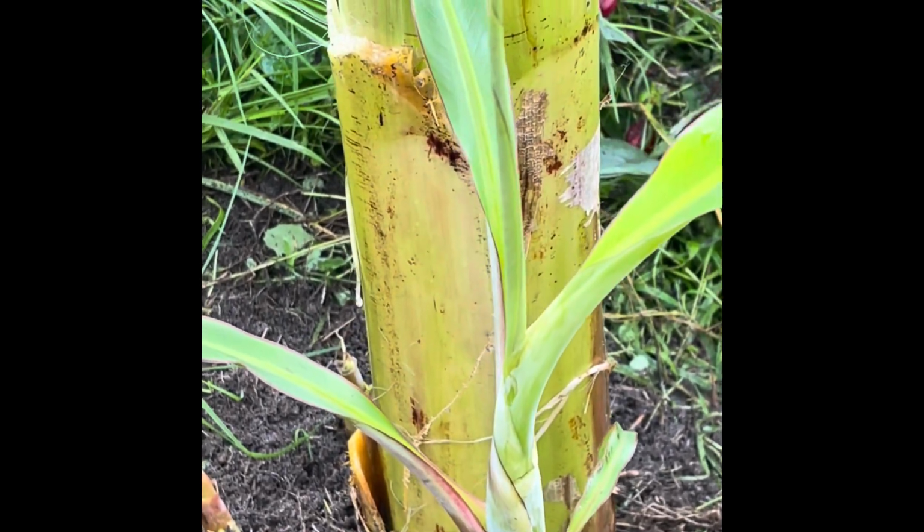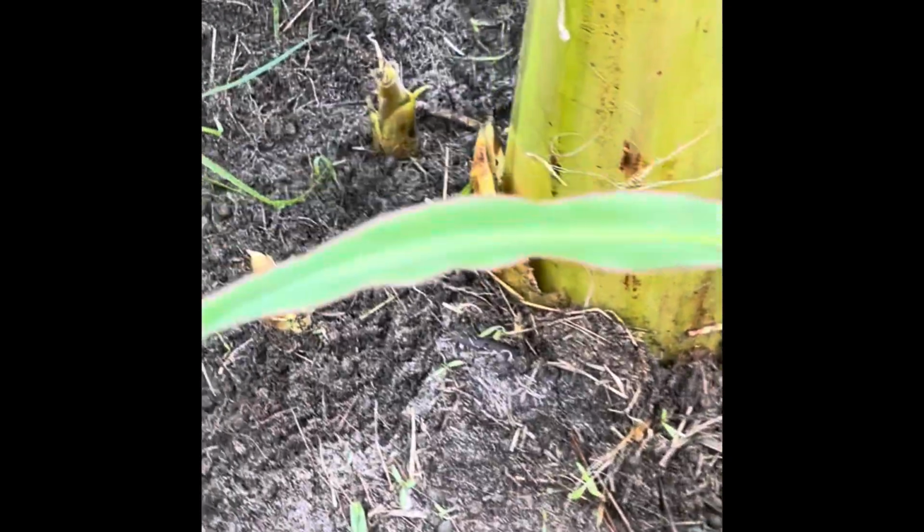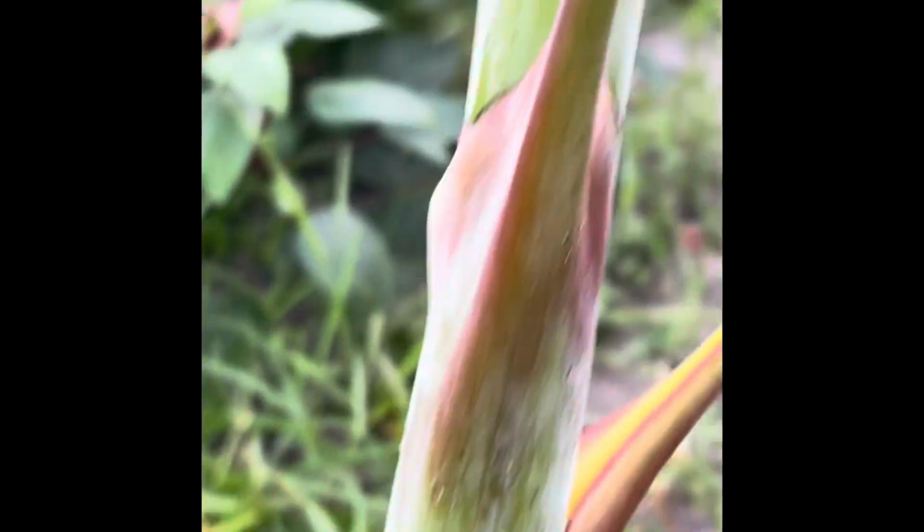Everything looking fresh. All the new leaves come out. Yes, but that's not what I'm showing you. Look at this right here. Remember now, this is it. This is the new one. New baby one. But look what we got next to it here, guys.